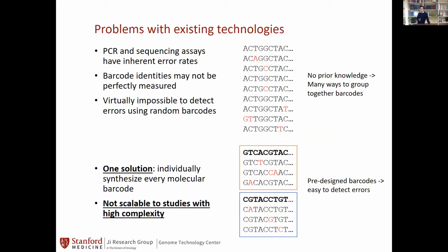What I've shown on the top right is one barcode sequence as a top line and a series of mutations that might happen in this barcode with different sequencing reads. Some of them are single nucleotide changes, some of them are double substitutions. The problem is that because random barcodes are random, there's no prior knowledge about what these barcodes are, so it's pretty difficult to group together this barcode and its errors and say what the original barcode was. Some methods do exist, but they're mainly very heuristic or ad hoc. There's no real systematic way to do this with extremely high accuracy.